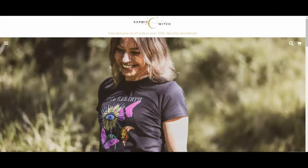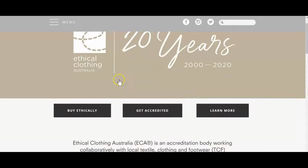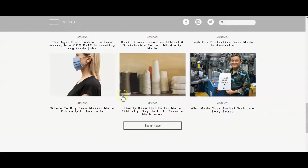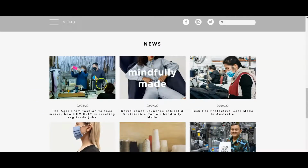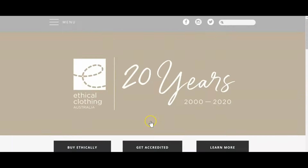Now, just on content, if we come across and look at one of your top competitors, so I put into Google ethically sourced clothing Australia, and these guys came up right at the top. If we have a look, looks like these are their blog posts they've got here, so they're doing that already. You don't need to do it like this, where it's shown. You can hide it, but that's just what they're doing.